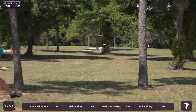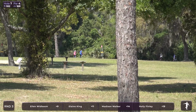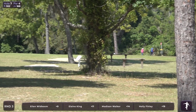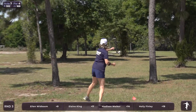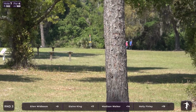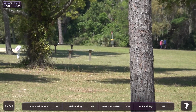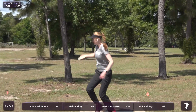So Madison is teeing off to the left of the tee pad, but as you can see, there are flags there, and it was designated by the tournament director beforehand that you could tee off to the side. I think these are actually, was that a carpet tee pad? Is that why? I think there was a reason why we were able to go to the left of it. Man, that was close. Yeah.